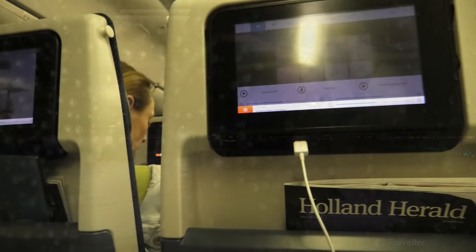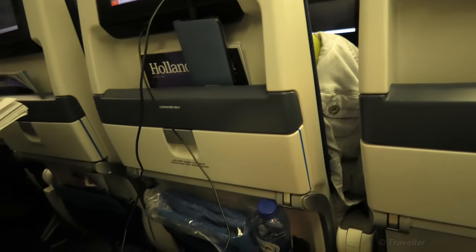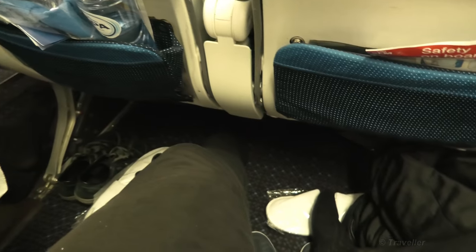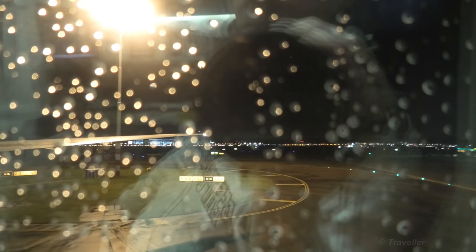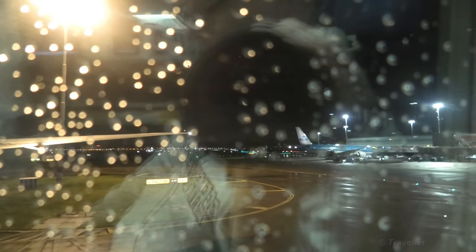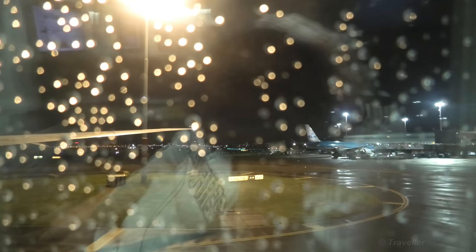And pushback has begun, but there's not much to see out there because of the rain on the window. Look at all this awesome legroom we're going to be having. My colleague first in economy class today is Mr. Reed. I would like to welcome all of you on board of this KLM flight to Kuala Lumpur, 11 hours and 10 minutes. Here are the engines starting up now. Listen to that engine.